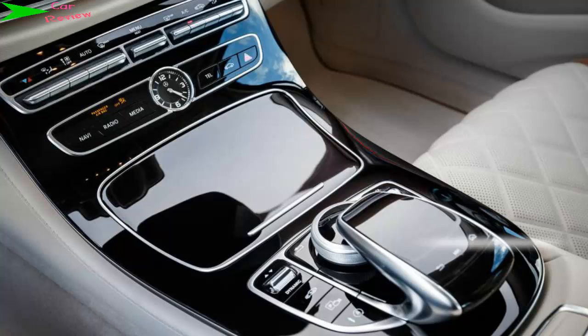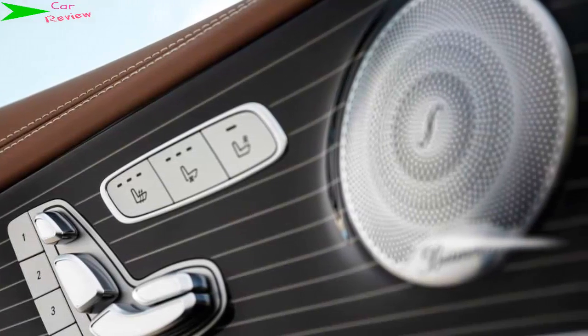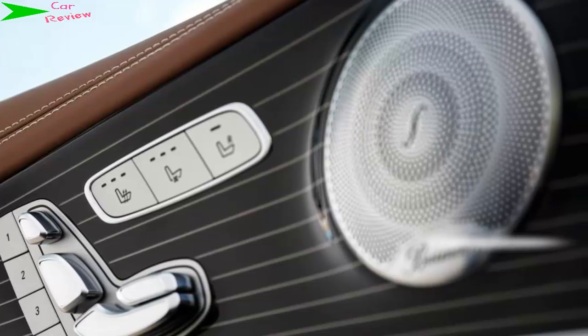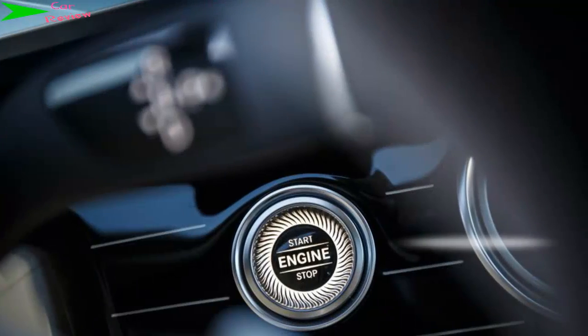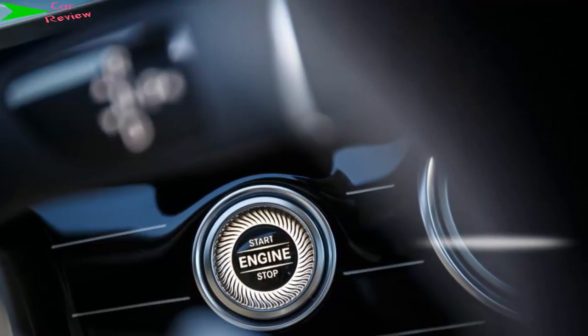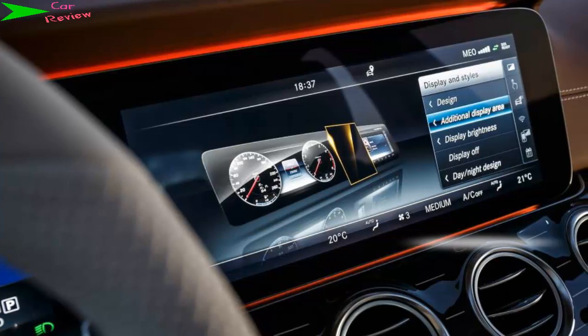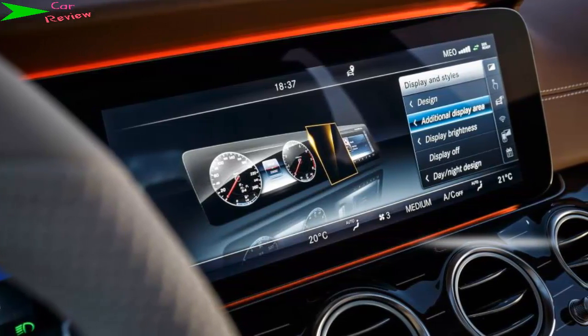Our test car was also fitted with the new twin 12.3-inch widescreen display option. The screen in front of the driver shows key data like speed and revs, and is customizable depending on driving mode. It also shows a small sat-nav map, while the full screen to the right deals with the infotainment system. It's an impressive alternative to Audi's virtual cockpit and makes the A6 and 5 Series feel old-fashioned. This is just the beginning of the advanced tech the new E-Class is packing.